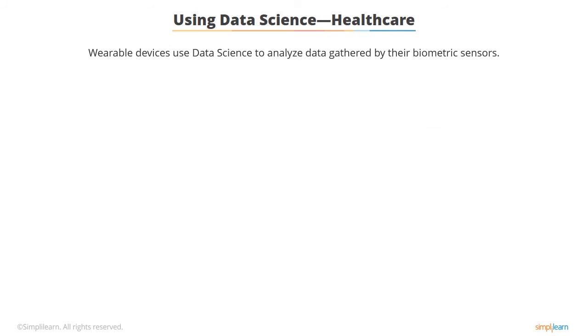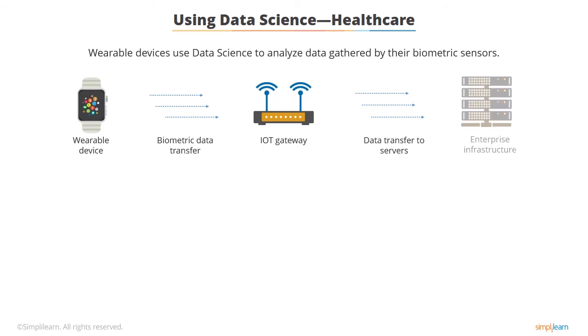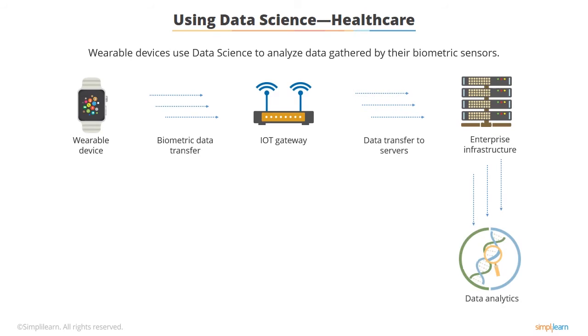But how does data science help you? Today, even the healthcare industry is beginning to tap into the various applications of data science. To understand this, let's look at wearable devices. These devices have biometric sensors and a built-in processor to gather data from your body when you are wearing them. They transmit this data to the big data analytics platform via the IoT gateway. Ideally, the platform collects hundreds of thousands of data points, and the collected data is ingested into the system for further processing.